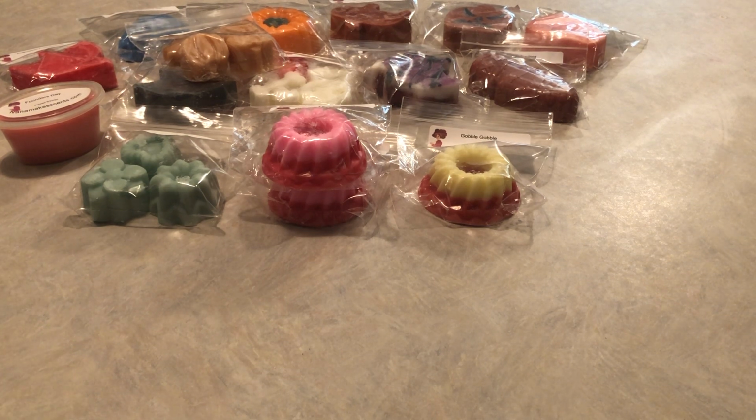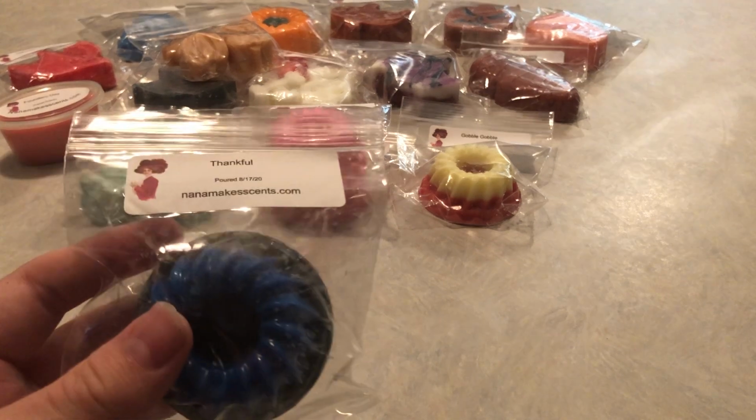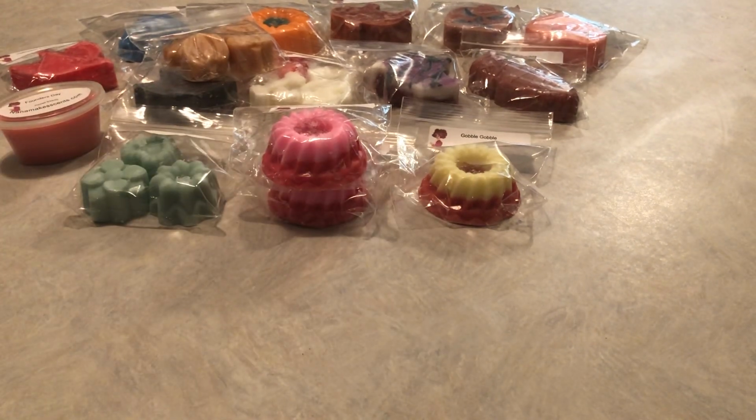This one is Thankful. I was very hesitant on this because I'm still trying to figure out if I like espresso, or maybe I just like Nana Makes Sense espresso oil, but it's not exactly my favorite coffee oil still. But anyway, this one is a blend of fresh baked bread, blueberry, Palo Santo, and espresso coffee. It smells better than I thought. The way I describe this is, it smells like you're doing too much in your house. It smells like you have a cup of coffee roasting and you're trying to finish the cup you're currently drinking.